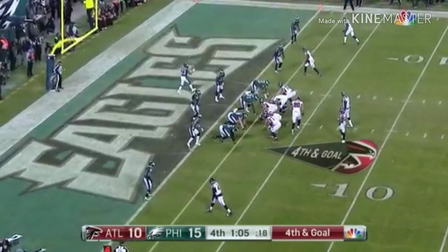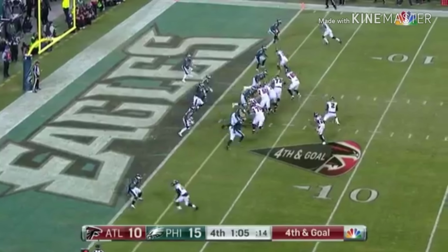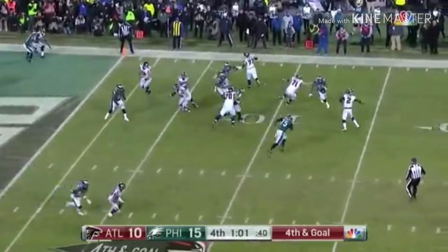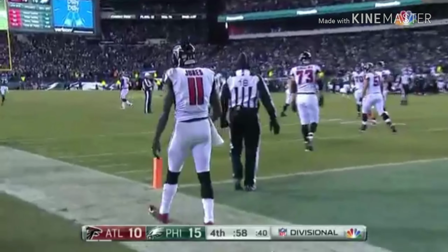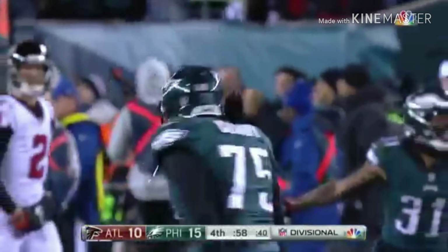But Derek Coleman, a fullback, flanked out to the left. Ryan rolling to the right. Ryan in trouble. Ryan flips one into the end zone with a prayer, incomplete. Jalen Mills covering. Unbelievable. Biggest play of the game. Julio Jones falls down.